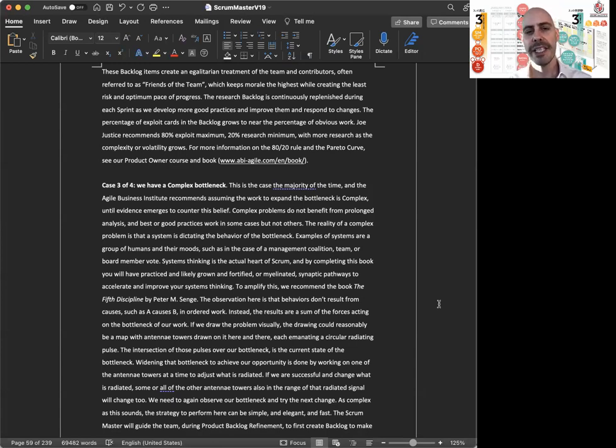The percentage of exploit cards in the backlog grows to near the percentage of obvious work. Joe Justice recommends 80% exploit maximum, 20% research minimum of your product backlog, with more research as the complexity or volatility grows. For more information on the 80-20 rule and the Pareto curve, see our product owner course and book.